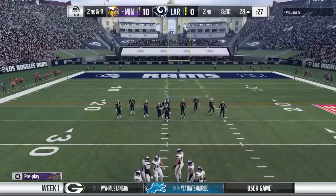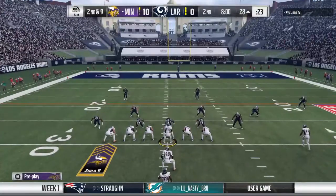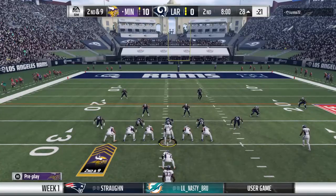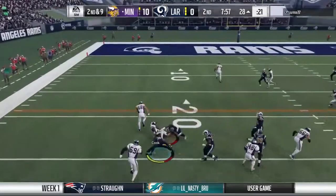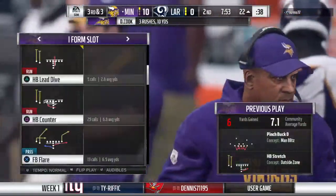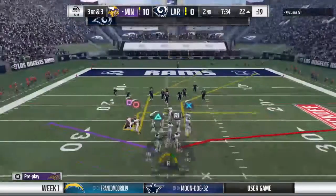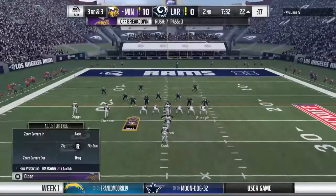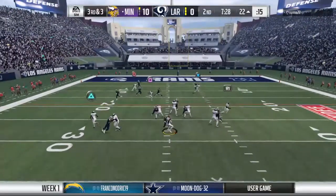And after the play on the ground, that brings up 2nd down here. They run it again with Cook. And able to push his way forward here for a good little gain. Give him 6 yards on the carry. It's going to be 3rd and 3 now. And there's a run to be happy with. Good, solid yardage. He'll take that anytime you hand the ball to him.